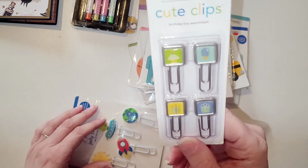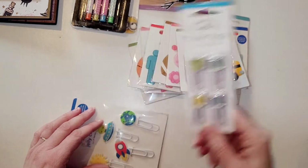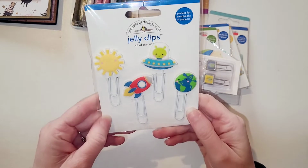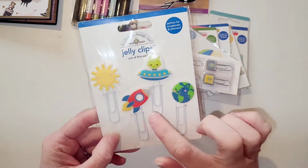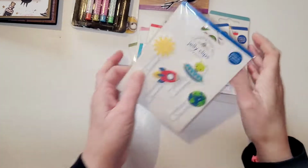We've got this birthday boy assortment of paper clips. Again, goes with my collection that I've got. We've got these jelly clips here. We've got the sun, the rocket, the spaceship, and the earth. So again, absolutely loads in here.